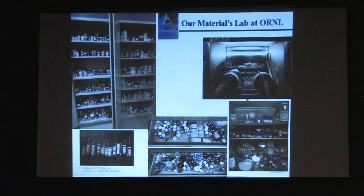This is the materials lab at Oak Ridge National Lab. If you walk into one of our labs, this is what it looks like. You've got lots of elements, lots of binaries in cabinets, in drawers, in glove boxes if they're air sensitive.